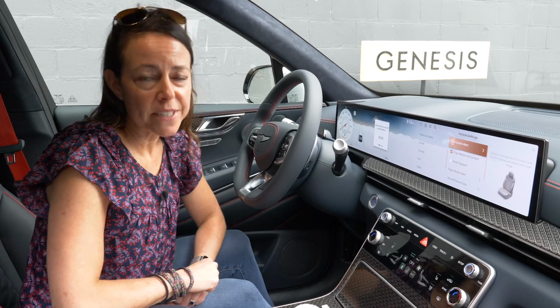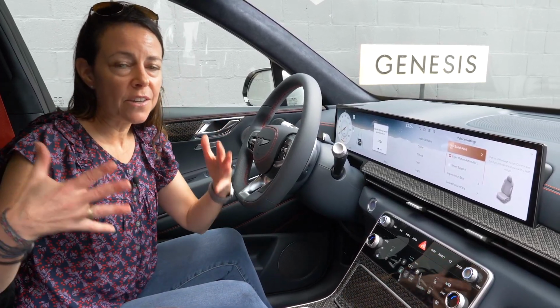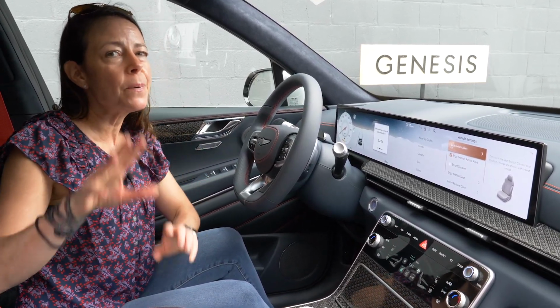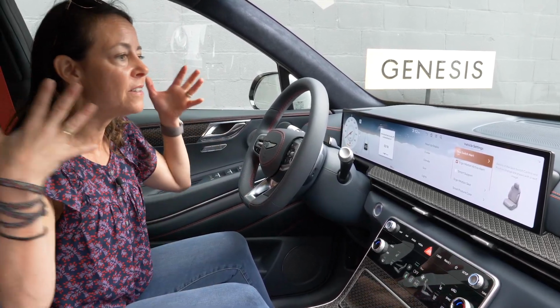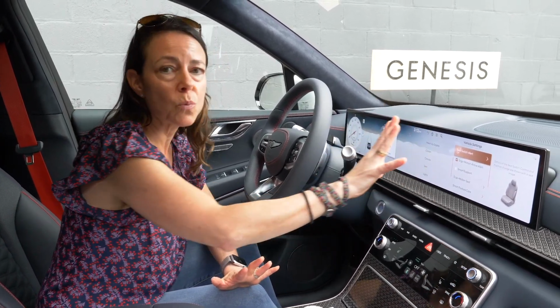It is now time to transition into the things that I do not like on the GV80 Coupe, and I will admit some of them are probably Jill specific and it won't necessarily apply to you, but they're things that maybe you should look at before you buy it to verify that they're not your problem like they're my problem. And the first thing I want to talk about is the posture care that comes with this vehicle.